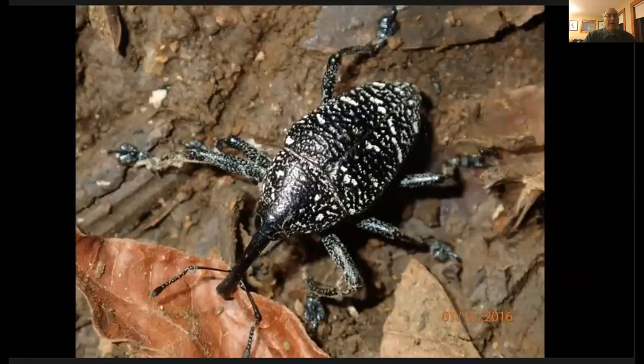This is a spotted weevil, which was about the size of my thumb. It's just really such a cool creature. It's got this long snout-like mouth part, and then the antennae come off of that. It's hard to see, but these are really intricate feet with pads and hooks and all kinds of things. So this crawls along on the forest floor, and it feeds, I think, primarily on vegetation.